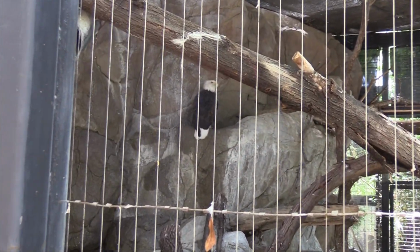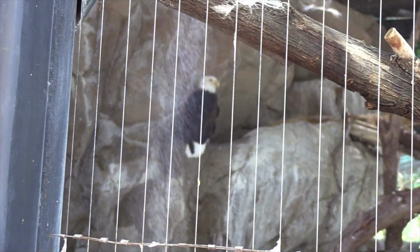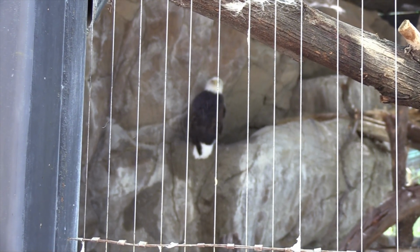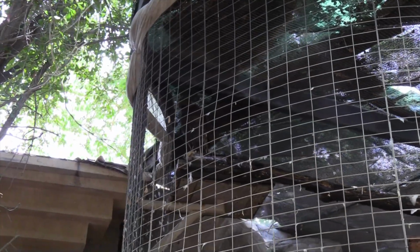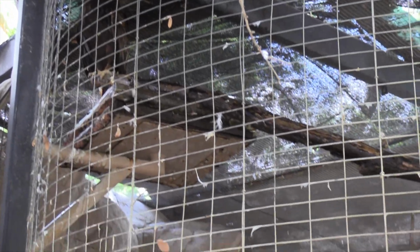Usually when you see an eagle in a zoo, especially bald eagles and golden eagles, they're here because they're injured and not able to live on their own out in the wild. So they get to come to places like this and become ambassadors to their species. Here's the golden eagle. There we go. Hopefully it shows up okay, looking through the mesh.